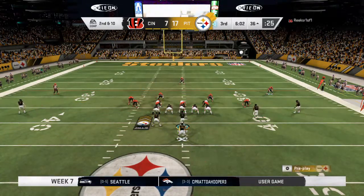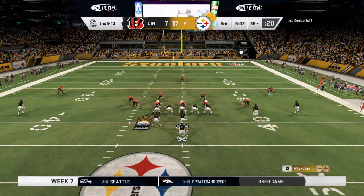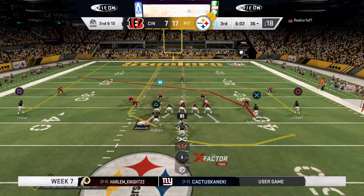Shoot. Watch the shoot. Jack. Switch it. 80 weapons. Hey, wahoo.